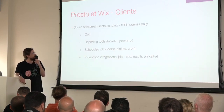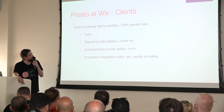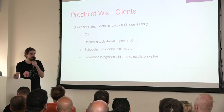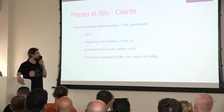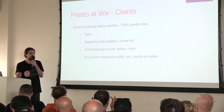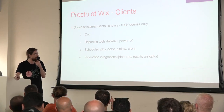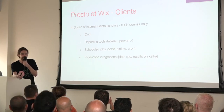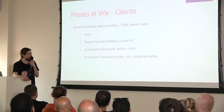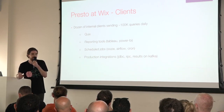A bit about our clients. We have 100,000 queries daily coming from very different clients. Some of them are ad hoc queries from Quix. Some of them are different reporting tools, Tableau, Power BI, Sisense, different scheduled job frameworks, Oozie, Airflow, sometimes even crontab, and different production integrations. So the load is very different. The queries are very, very different. An ad hoc query can finish in 1 second, and a scheduled job might calculate the KPI of last month.